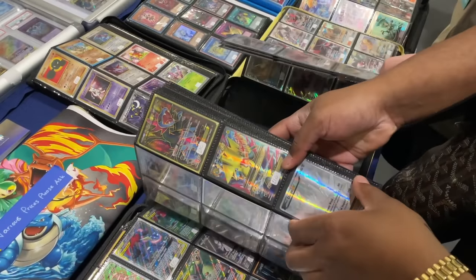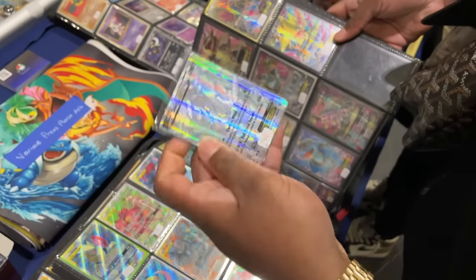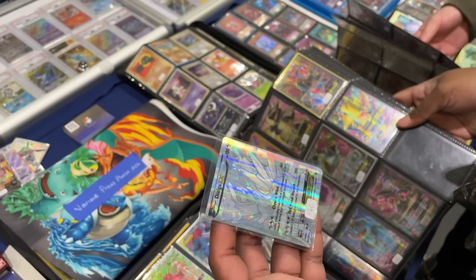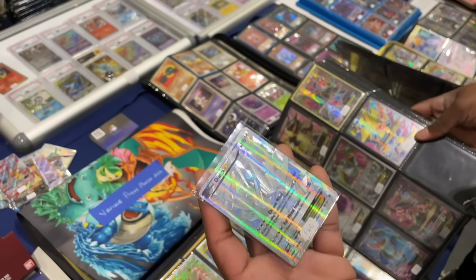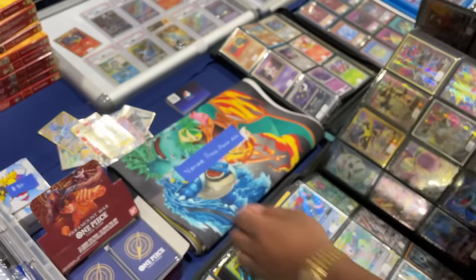This one's one of my favorites, but not the best condition. So you know what, I might even grade it just to get like a one, because mint is really expensive. So even though it's got a crease, I might just send one creased off, because this is a Dialga, which is one of my favorites. So see what deal we can get on it.